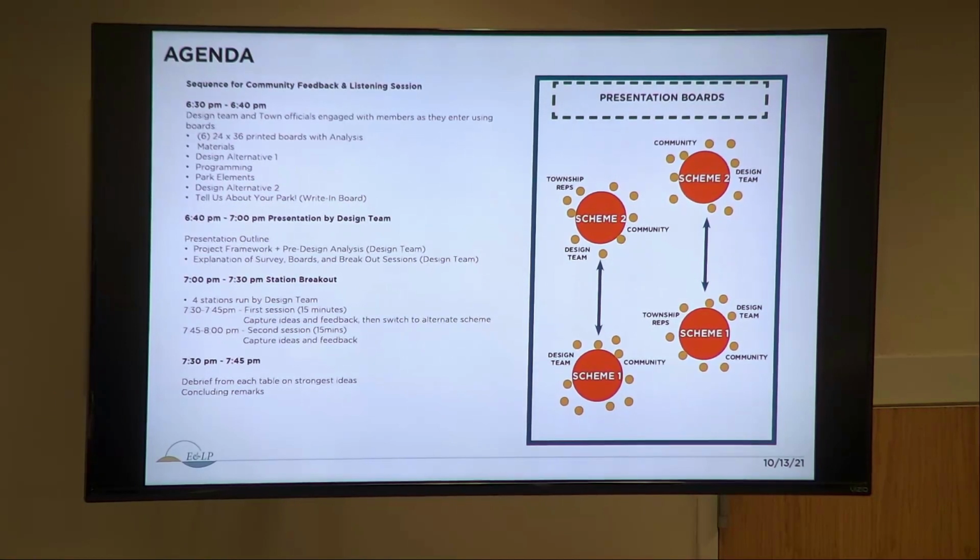So, just a diagram of what the room might look like. There will be tables dedicated to each scheme. We try to break it up so there's maybe 8 to 10 at most at any one table, so people don't get drowned out when they're talking to us.